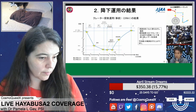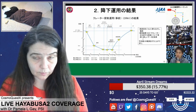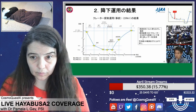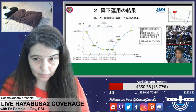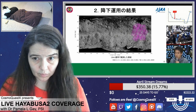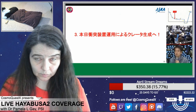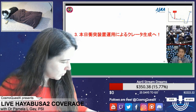Now, to look at the topography of this area in more detail, we did a descent operation twice in March. We started the descent 20 kilometers above the asteroid, down to 1.7 kilometers, and using the camera and scientific equipment, we collected data. The purple area was searched very thoroughly. With this data, finally today, we will create the artificial crater with the impactor.